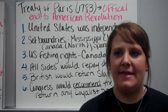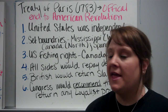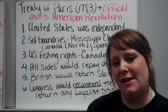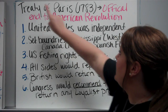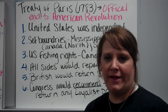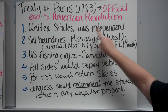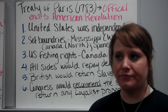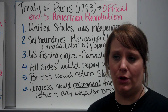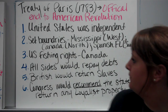Now, keep in mind that the official end to any war is going to be a treaty. And so the official end to the American Revolution was the Treaty of Paris, 1783. And it had 6 points within it. Number one, of course, it recognized the United States as an independent nation. Britain forfeited all control over the United States politically, economically as well.